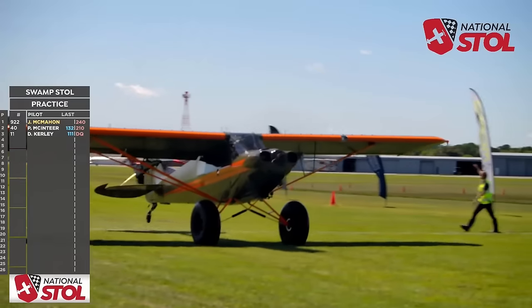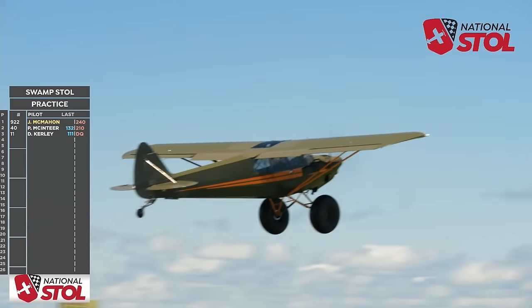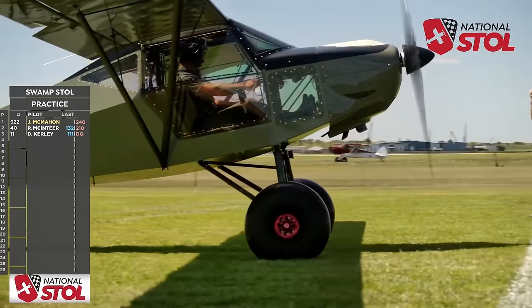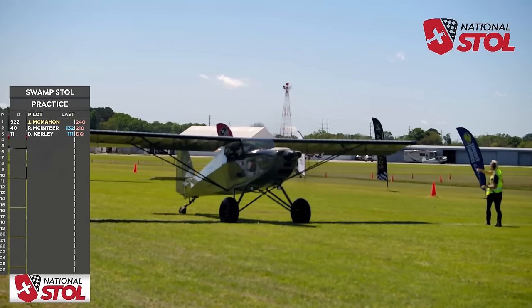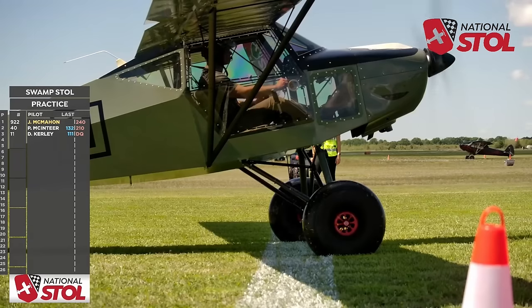Jeffrey McMahon on the roll. Great color combination on this airplane. Not something you see very commonly. His previous best of 240 feet, followed by Pat McIntyre, 245, and David Curley at 265. Keeping it tight in practice, even. Yes, indeed. Mr. Curley now.